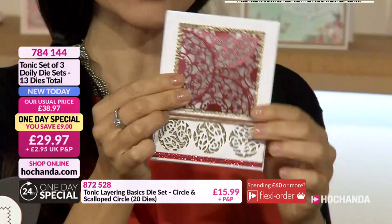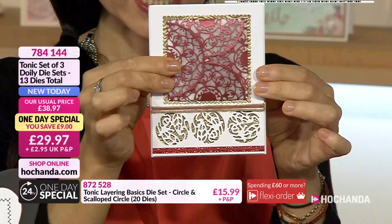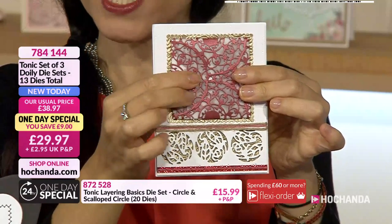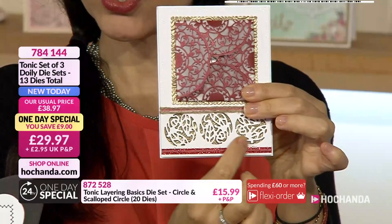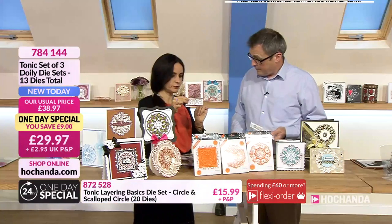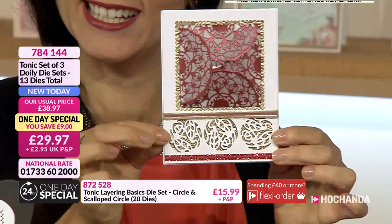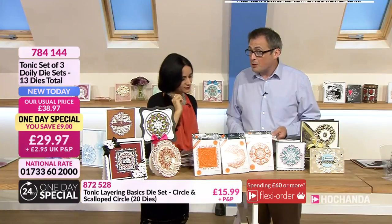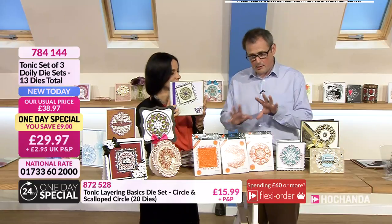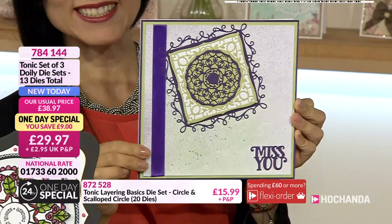Love this design, Paola. It's lovely, isn't it? Christina Smith again. This one is from the devoted one, which is the square one. With vellum, I cut it out of vellum and then fold it in half. And look, just use the center from the crochet one. The trouble is there's so much to choose from. Yes, there are three die sets, but there are actually 13 dies in total, and you can make them look so different. So we're both here thinking which one made that, it's very difficult.